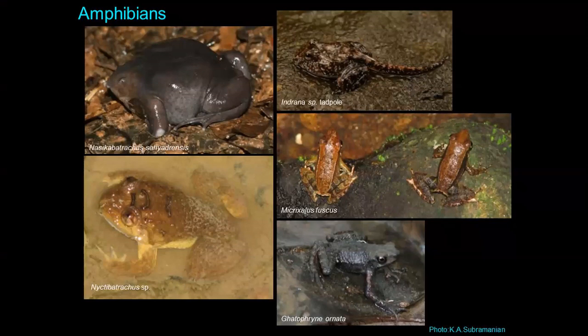Then you have the Indirana species. Indirana is very interesting because they don't develop in the water, they develop in seepages, and this is the tadpole of Indirana. That also has high diversity on either side of the Palakkad Gap, but inside the Palakkad Gap none of these species are found. Then you have the Micrixalus group of frogs. There are now a lot of discoveries in this group. These are also found on either side of the Palakkad Gap, but not in the gap.